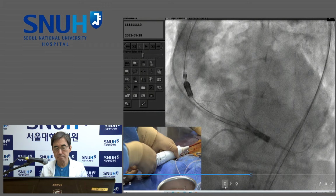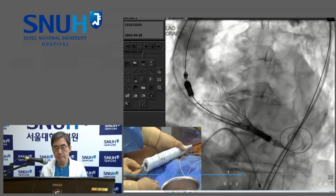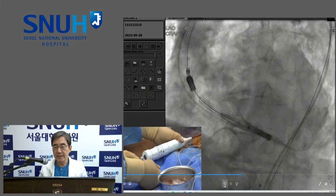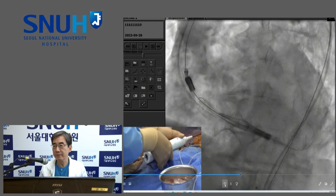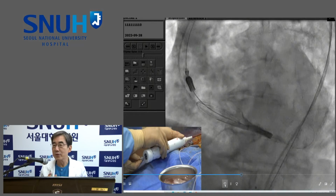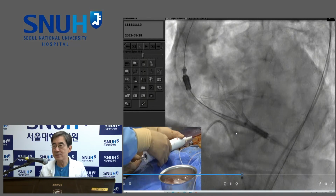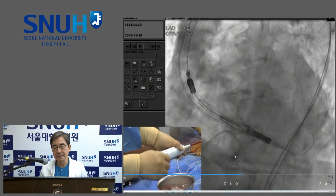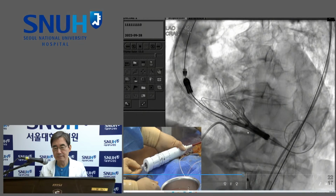Is there the opportunity to recapture at any stage up until the last deployment, or when are you committed to deployment? That is a really important question. It is not a retrievable system. So it looks very simple, but it is not retrievable. Thus, we have to be very cautious during the 3 steps of deployment. First, second, and final third. But as long as the marker is aligned with the annulus, there is no risk of embolization.